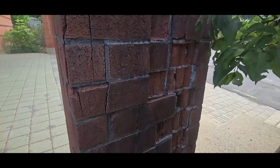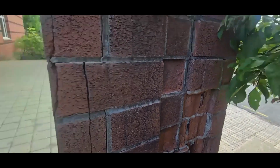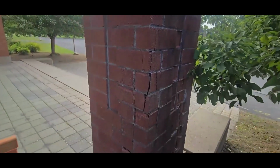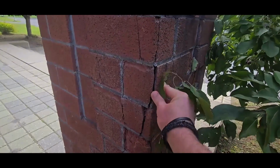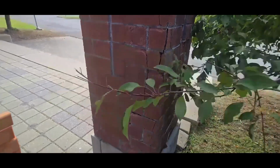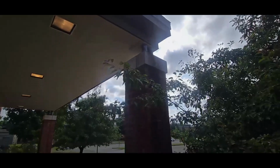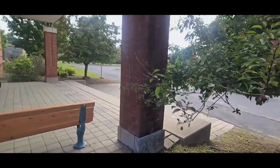Shattered. Completely shattered, dude. It's as if something hit it. And it won't take much either for this all to just spin out, man. Oh my god, that is so loose. That column's done. That column's done for. Hopefully those metal posts go all the way down in and they're sitting in some concrete pad, but still.